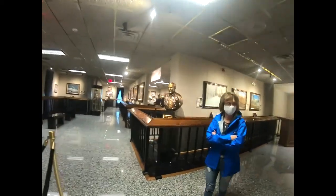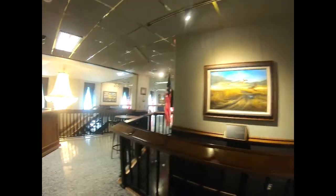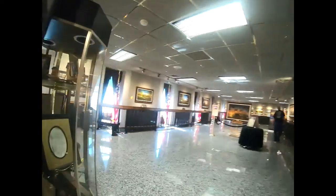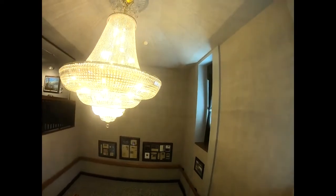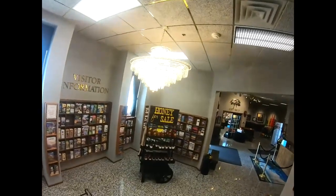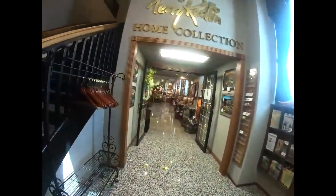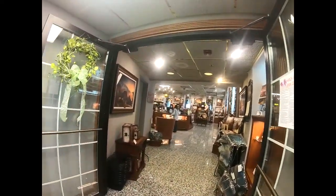Hey, I think I've been through here. I think this is the out. I think it is. All right, now we're going back down. There's a downstairs as well. Isn't that crazy? Such a beautiful building. There's visitor information in the Redlin Center. There's a home collection, so this is all stuff that's for sale through here.